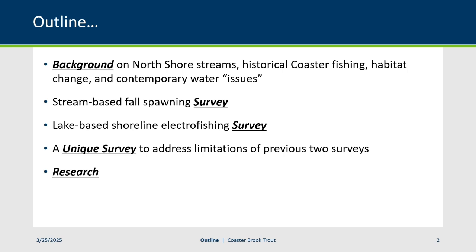I'll talk about our, as Eric mentioned, our tech committee protocol, shoreline electrofishing that we just got into in about 2018 or so, a unique survey that we do to address the limitations of those previous two surveys, and then there will be research sprinkled throughout the presentation today.